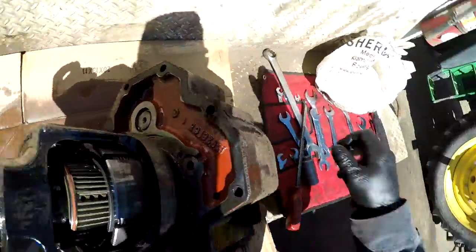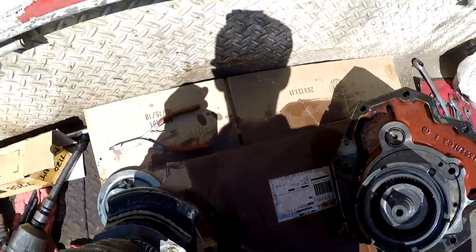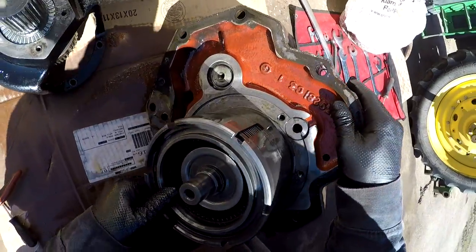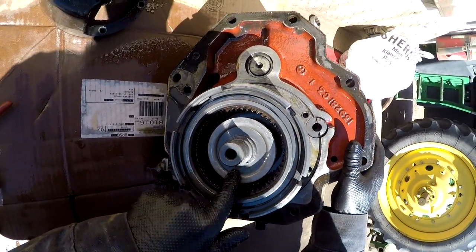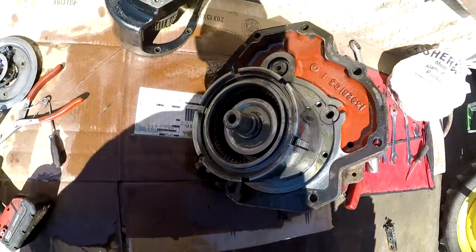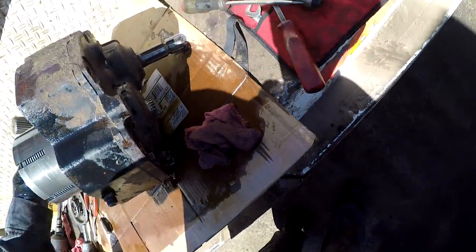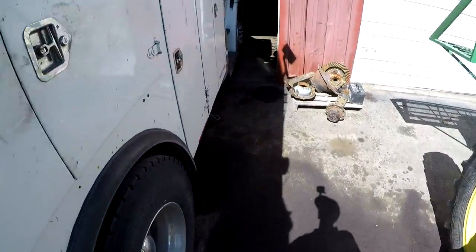Yeah. And that should just unspline from the clutch pack right there. These are your PTO clutches right here. Okay. We have to compress this spring right here. That's where the tool comes in handy. Right there. That's where you need the tool. We got to figure out another way to do it, though. I've done it with C-clamps before, but I don't know if a C-clamp's big enough to go around that or not.